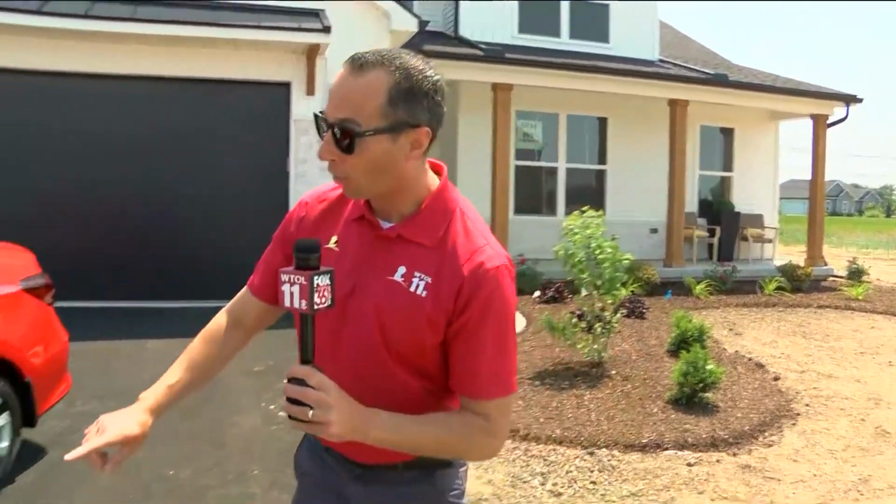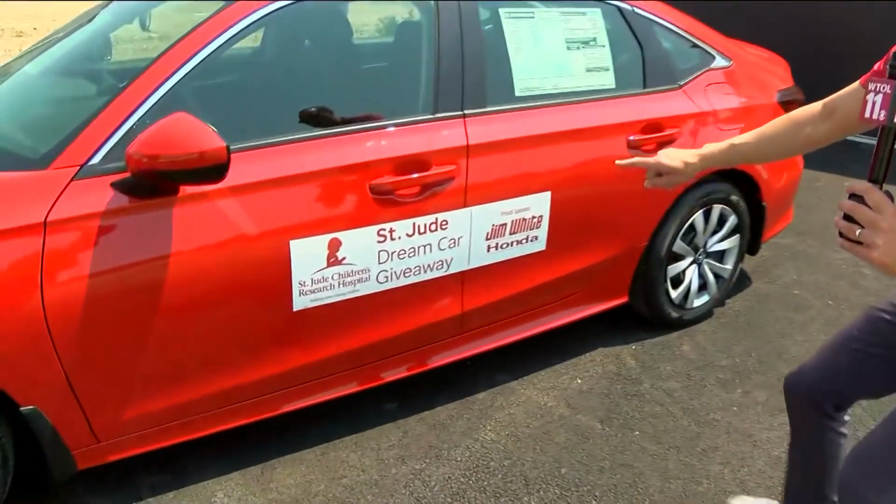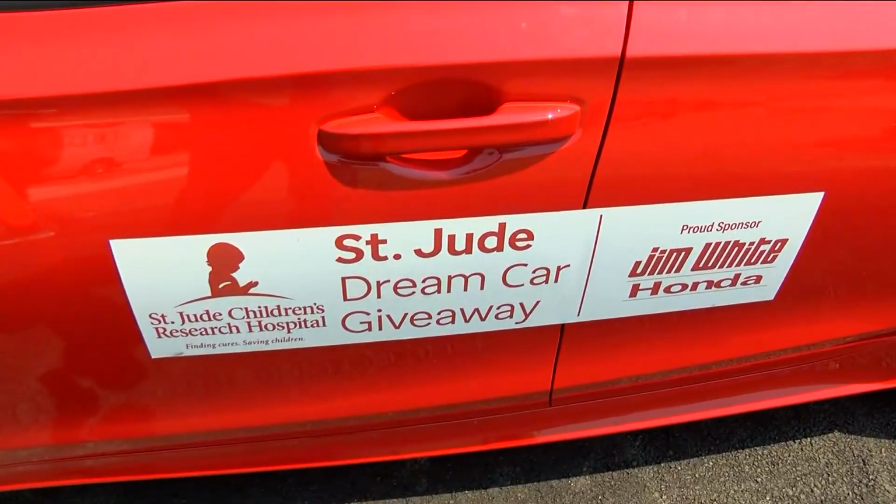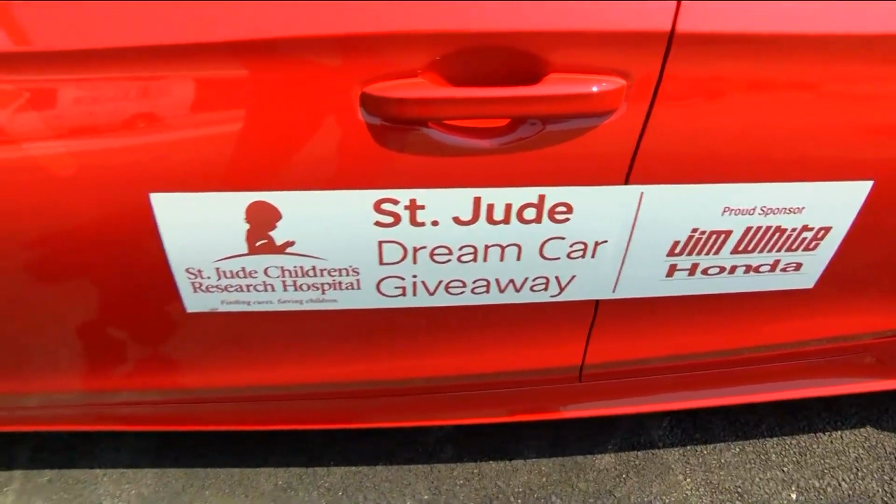$650,000 house was built for zero cost, all donated, so more money could go to St. Jude Children's Research Hospital. What are you waiting for? Get that ticket now, $100, and your dreams could come true this summer. In addition, there's more. Look at this, the St. Jude Dream Car. Your chance with that $100 ticket to win this car of your dreams. And someone's going to be a big winner this summer.